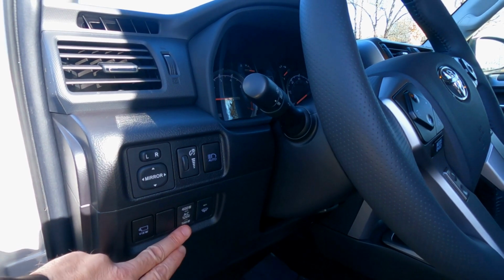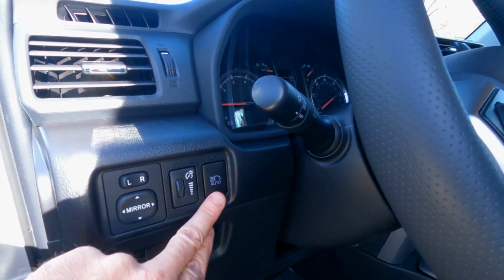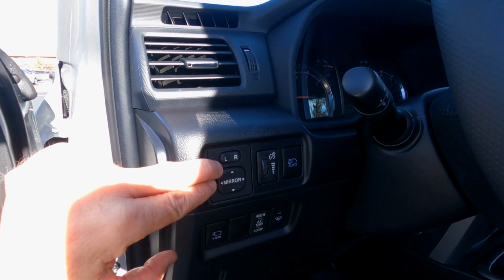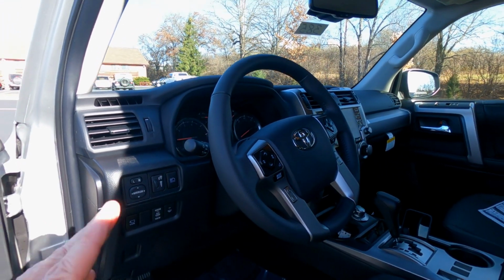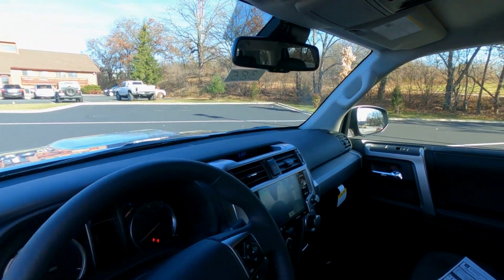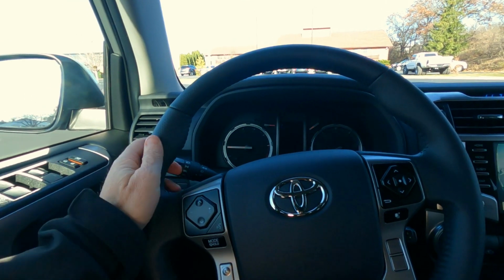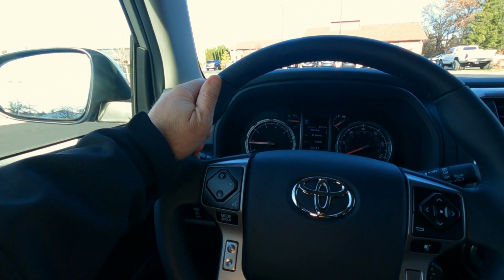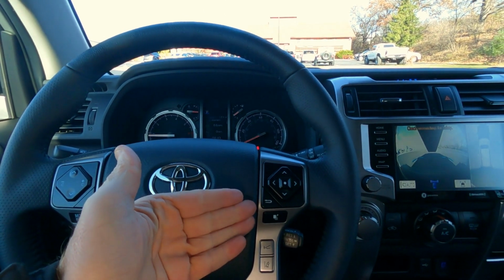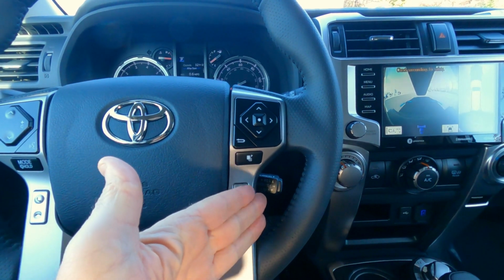We do have a 400 watt AC converter, electronic front window de-icer, auto high beams, dimmer switch for the dash lights, and these are your outside power mirror controls. Your steering wheel is tilt and telescoping. It's also leather wrapped. Let me go ahead and just slide up in here. So the steering wheel is leather wrapped. It's perforated, not heated. Fingertip controls for the sound system are here. Fingertip controls for the information center, dynamic radar cruise control, and also your cruise controls down here.